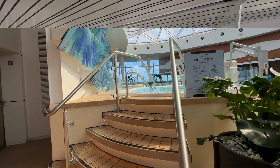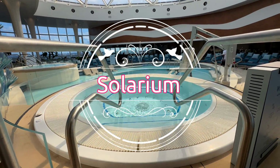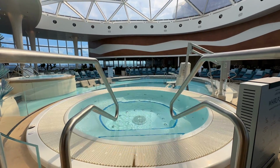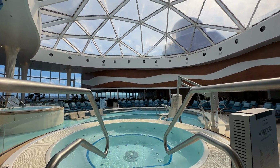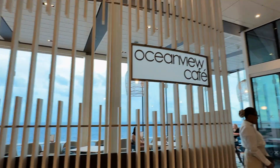There was also the indoor solarium. This was an adults-only area. 2 hot tubs and a small pool. Lots of chairs by the window, very nice. A great place to spend your time. The whole pool deck, inside and out, was amazing.